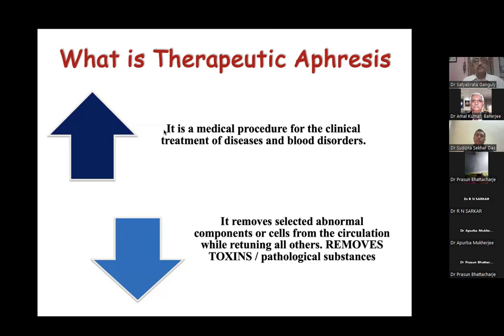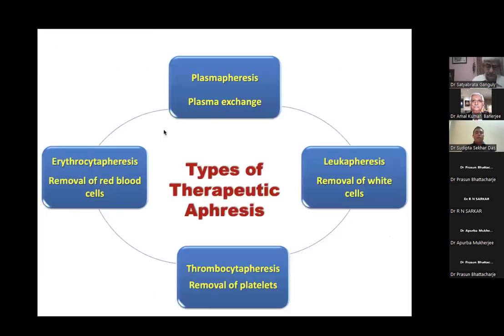Now, when we talk about therapeutic apheresis, what is it actually? It is a procedure for the clinical treatment of disease and blood disorders, right? So this is the definition: it removes selected abnormal components or cells from the circulation while returning all the other components to the patient. So at the end of the procedure, we have removed the toxins and the unwanted pathological substances. This is the simplest definition of therapeutic apheresis.